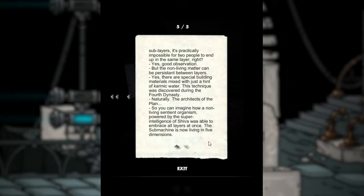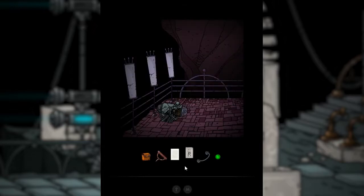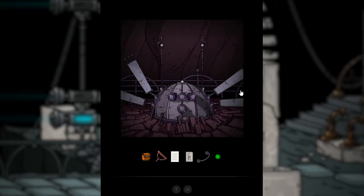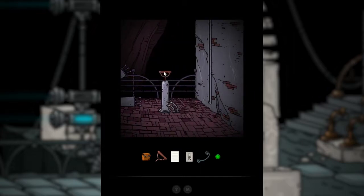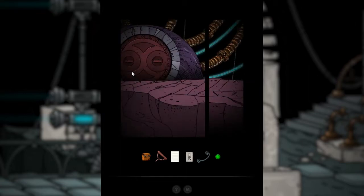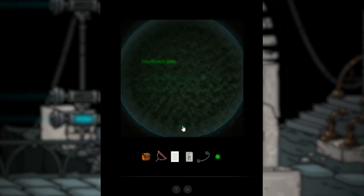The building materials are mixed with karmic water. This was the case back in the South Garden, because there was a little pamphlet claiming that its architect, Henry O'Toole, used that method to build the place. So that gives more grounds to what I theorized last time, that the Winter Palace may also exist on all layers, just as it is, just like the temple does. Right here. Insufficient data.